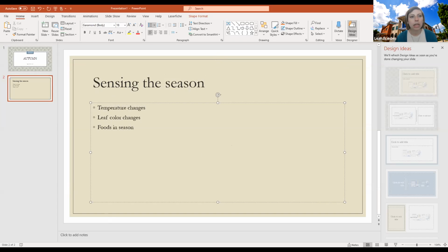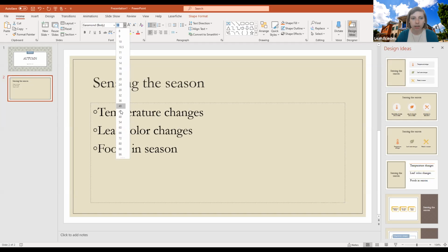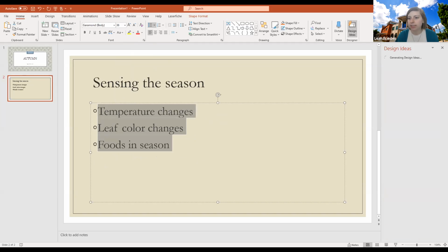Season. And I like how this looks. I like the font and I like the colors, but I think that is too small. So to change stuff, all you do is highlight it, and then I'm going to change it to 36 size font. I could change the color and the font and all that if I wanted to, but I don't necessarily want to.